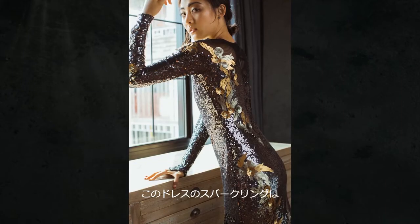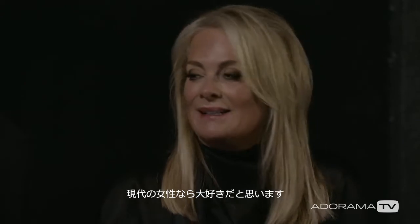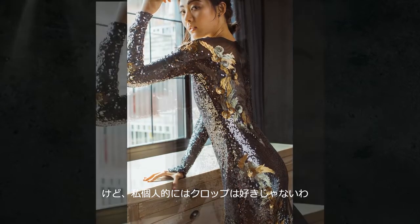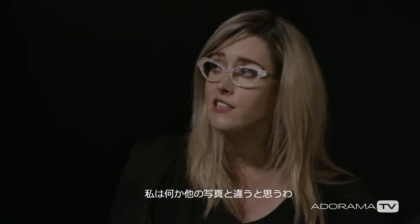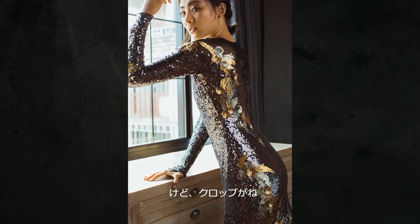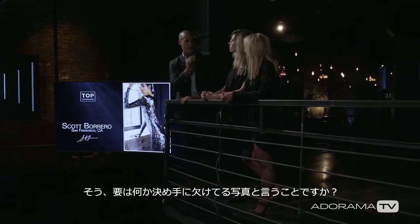I love how it really shows that the dress is sparkly, and today women are really loving the beading and sparkles, but I don't like how it's cropped. You can't see the whole dress, and I think her hand might be a little bit too cropped. I think that it's great that he did take a chance and was trying something different, but the crop just isn't quite working for me. I think he's rushing it still. And as a result, these images are not quite perfect.